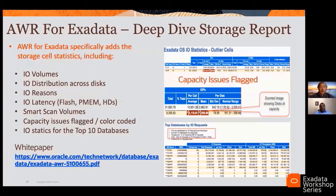Any capacity issues are flagged or color-coded. So for example, on the right, you'll see there's some capacity issues identified. It'll actually flag that in red, so you can quickly look at your AWR report and tell there's an issue that needs to be looked at.